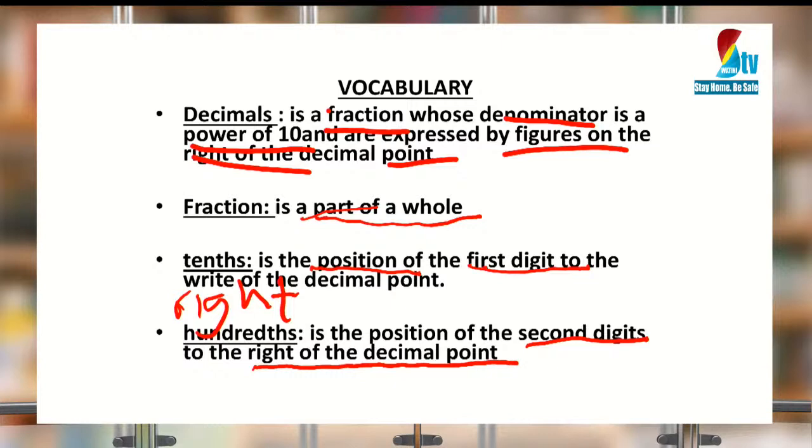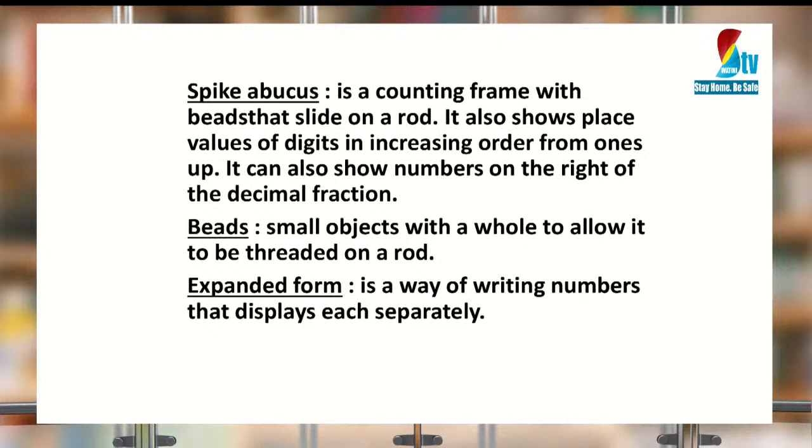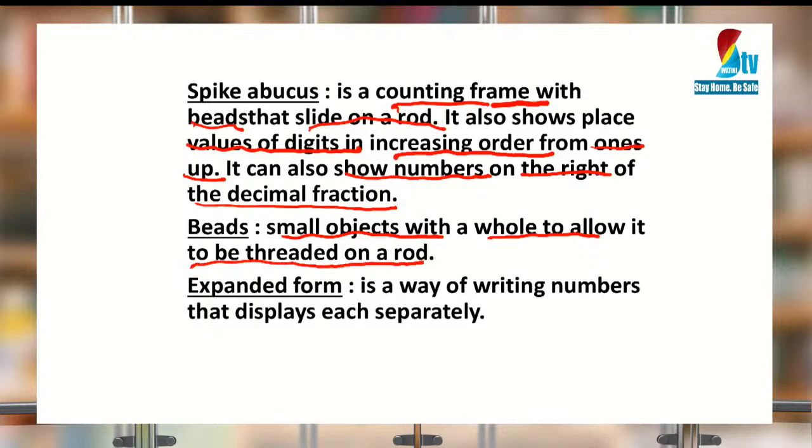Dear learner, we also have a spiker because some of you have brought one with them. A spiker is a counting frame with beads that slide on a rod. It also shows the place values of digits in increasing order from ones up. It also shows us numbers on the right of the decimal point. In a spiker we have beads. Beads are small objects with a hole to allow them to be threaded on a rod.